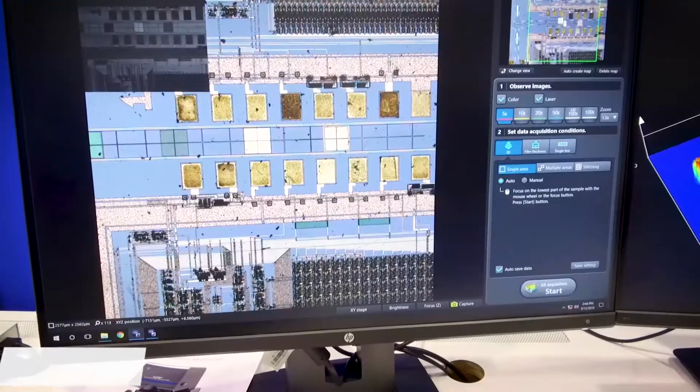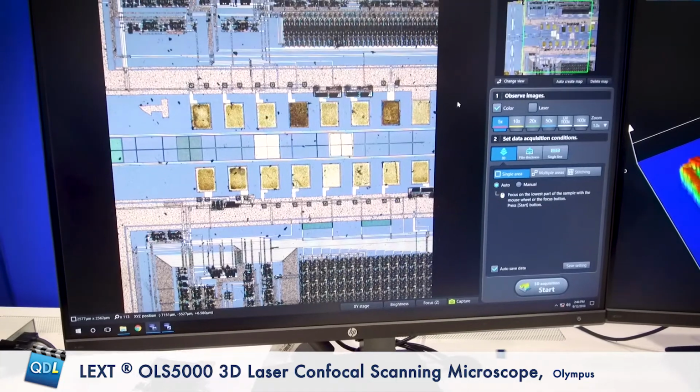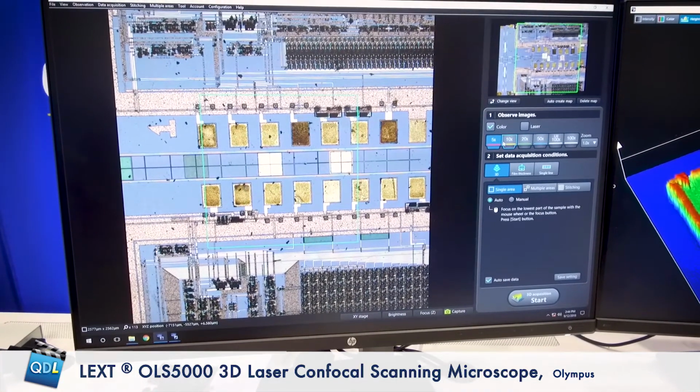So you can just specify those kinds of functions depending on the area. For example, on tile 1, you want to use conventional 3D morphology capture. On tile 2, you want to look at the film thickness or a single line profile. Sure, that's all very possible.